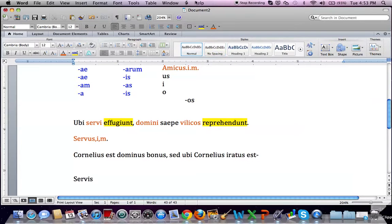This is line 4 actually from the story. Servos igitur Davos in aurea statim convocat et rogat: Ubi est Geta? Ubi est Geta? Question mark.